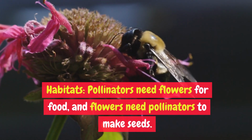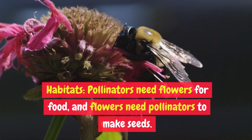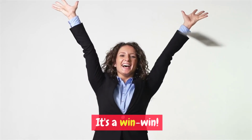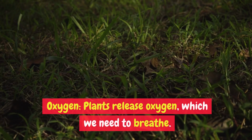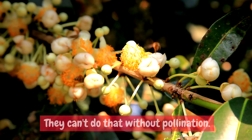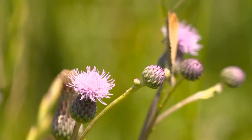Habitats. Pollinators need flowers for food, and flowers need pollinators to make seeds. It's a win-win. Oxygen. Plants release oxygen, which we need to breathe. They can't do that without pollination.